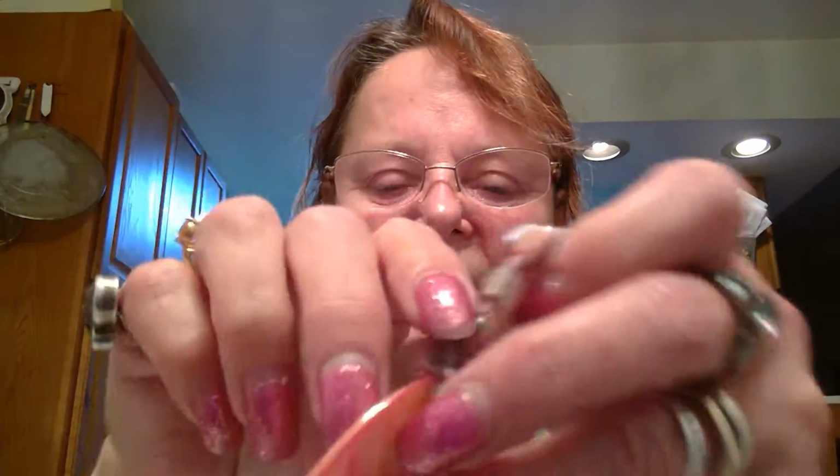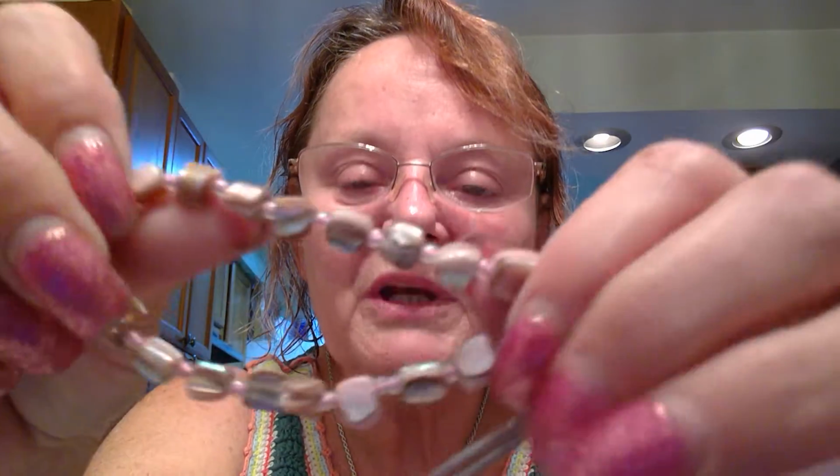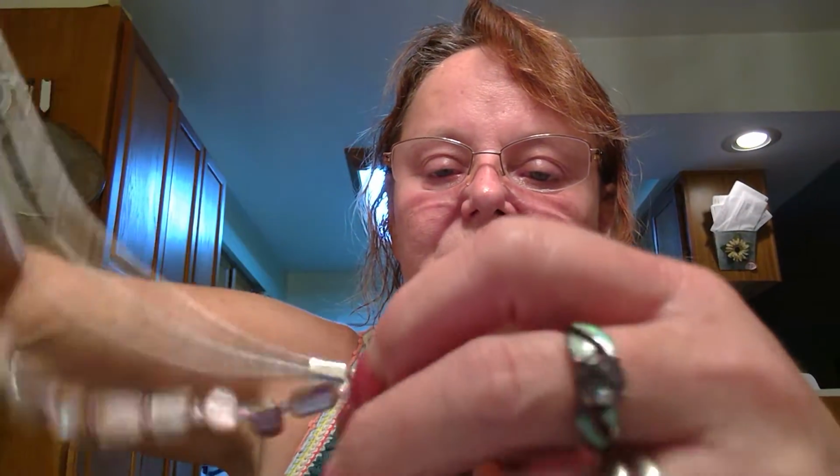Next I've got another one really similar to this, another shell pendant. This is a nice one actually. It's fairly thick, and it's got those chunks of pearl beads, which I kind of like. They look like maybe abalone chunks. And what in the world? How does this work? Huh. Strange.